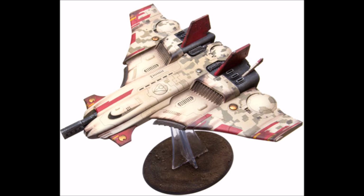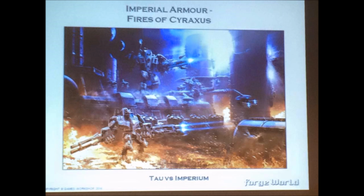But on to the new stuff. Basically, there are three big things coming out for Tau aside from the new Barracuda, and we should all be very excited about it. The first is a new Imperial Armor. The Fires of Cyraxus is going to be Tau versus Imperium, and so that should have rules for Supremacy Armor, the Arvana, the Yvara, probably the new Barracuda, and anything else that they want to throw in there. So that will be a great addition to your library if you have any of those models.